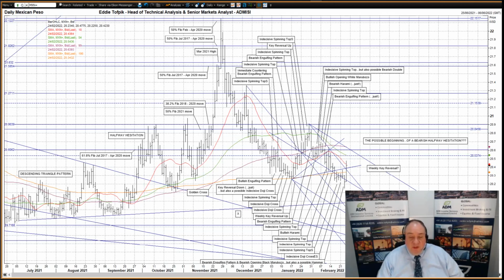Just above, we have the upper time, currently at 20.3740 of the bearish Andrews pitchfork, and the slowly rising long moving average, currently 20.3431. There's also been a possible beginning of a large bearish half hesitation formed since mid-December last year with an initial target X in the 1985 area. However, this is now on the back burner for the foreseeable future.